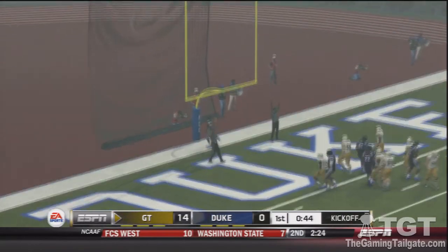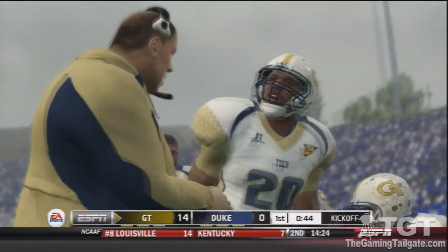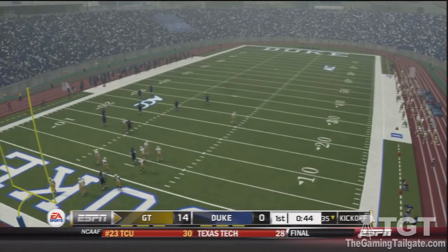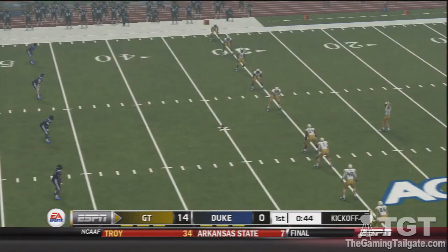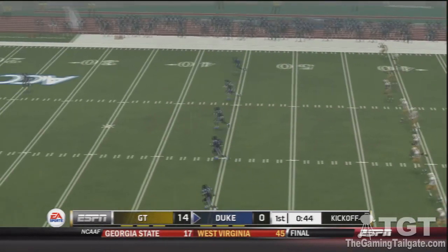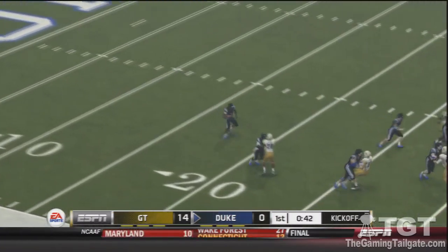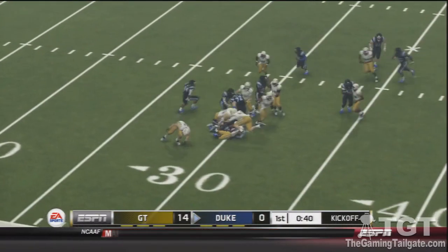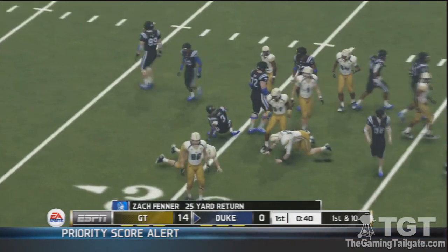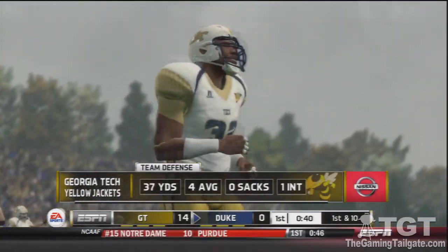And he adds the extra point. Looks like they're ready for the kick. He's to the 20. He makes it out to maybe the 30-yard line. The Yellow Jackets really came prepared to play defense today, and the plan is working.